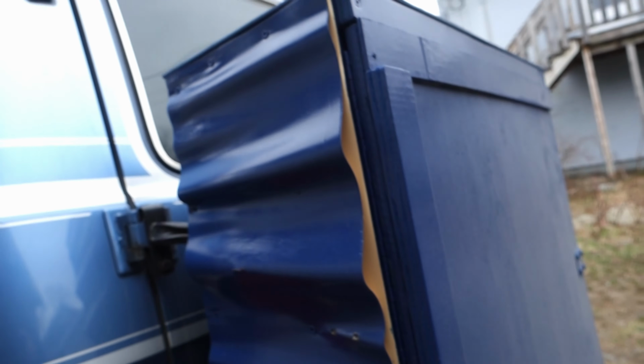Okay, so what's going on? Do you think the wood warped a little bit and is coming off the cabinet? The rest of the cabinet was built out of good material, but obviously I picked a bad piece of some sort of veneer for this.